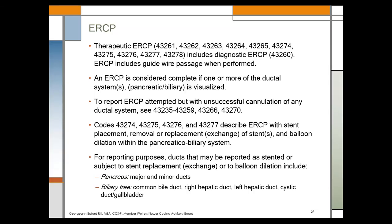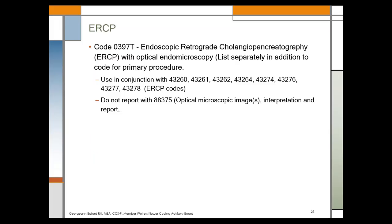Code 0397T is in category 3, endoscopic retrograde cholangiopancreatography with optical endomicroscopy. It's listed separately in addition to the code for the primary procedure. It's used in conjunction with the 43260, 61, 62, 64, 74, 76, 77, and 78, which are the ERCP codes. You would not report it with the 88375 code for optical microscopic imaging interpretation and report.